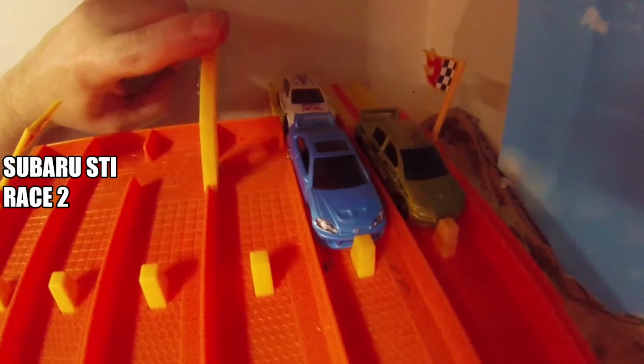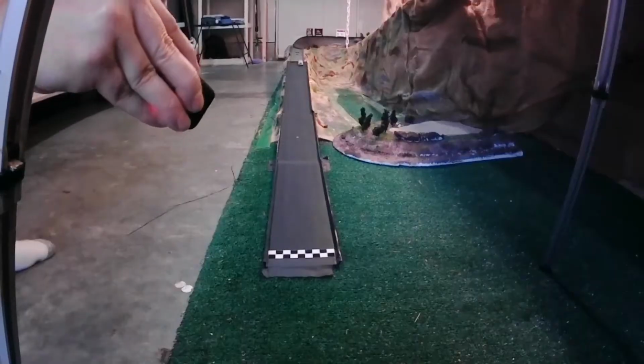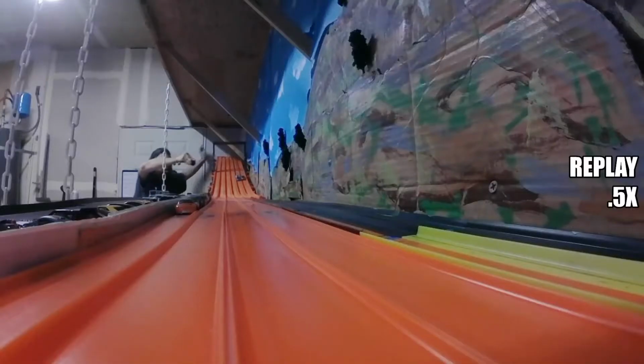Let's see what happens in race 2. And that Honda Civic seems to be shot out of a cannon for this race. Let's see if the other two can catch up. Not even close, man. That Honda Civic is gone. Our Subaru does hang on for a second place finish.